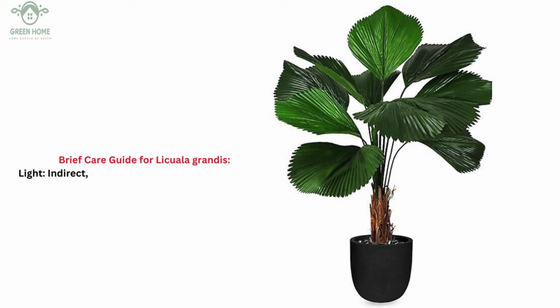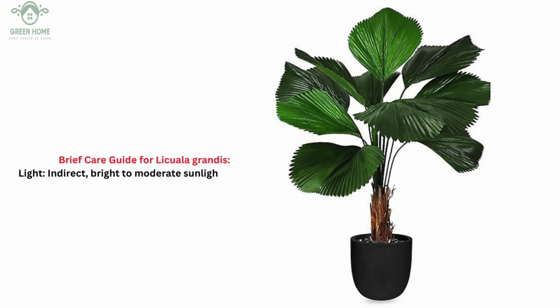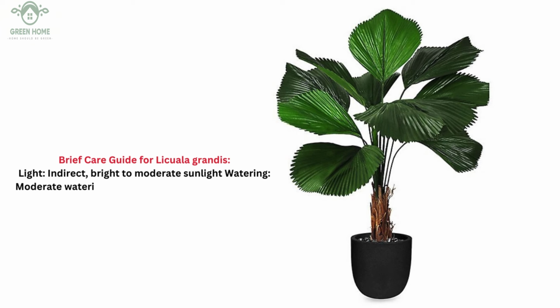Brief care guide for Licuala grandis. Light: indirect, bright to moderate sunlight. Watering: moderate watering is required. Soil: excellent drainage.